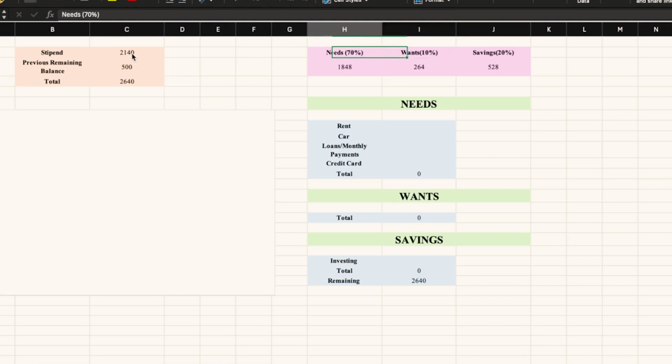If you see over here, I have my needs, wants, and savings. I had given myself a criteria that I want to be under the budget or below the budget as much as possible, and I follow this 50-30-20 rule: 50 for your needs, 30 for your wants, and 20 for your savings. But in my case, I have tweaked it a little bit, and I have given 70% for my needs, 10% for my wants, and 20% for my savings.